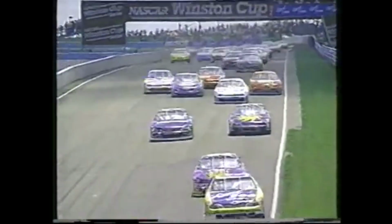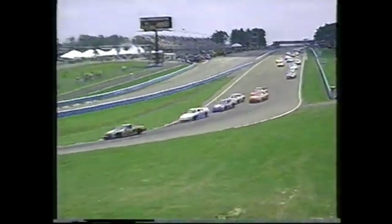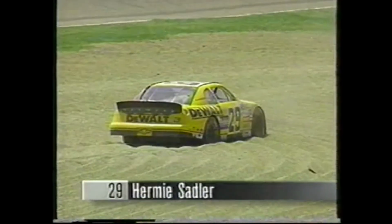Well, that's a shame. Why would Kenseth take that kind of a wild chance on the first lap? Well, he needs to lead. Uh-oh, we've got Hermie in the kitty litter here. The 29 DeWalt car is up to the axles after Hermie Sadler, who had a terrible time qualifying here, was the last guy to qualify on speed. Managed to get off the road.